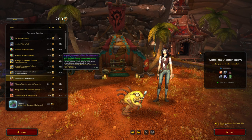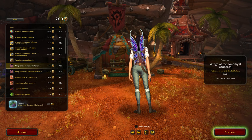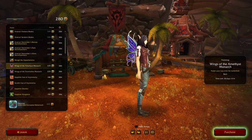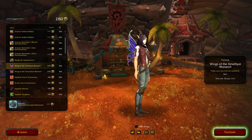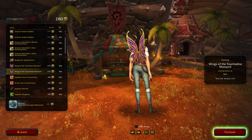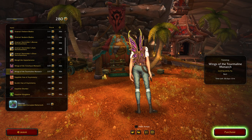That's why. Okay. So moving on, Wings of the Amethyst Monarch, flutter your way onto the battlefield. Well, if you had an army of those, that might look a little bit more intimidating. Looks pretty cool. And here's a different colored one. Wings of the Tourmaline Monarch.